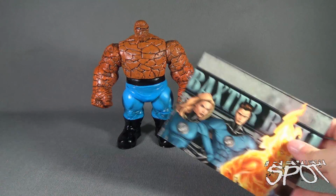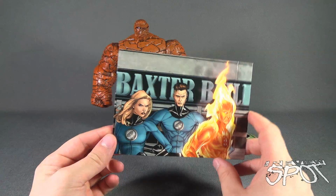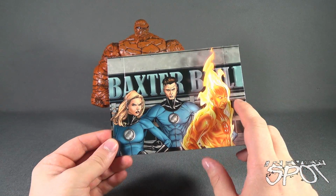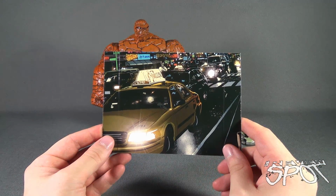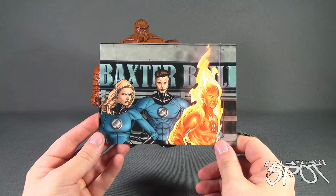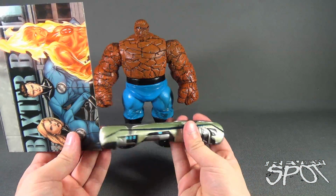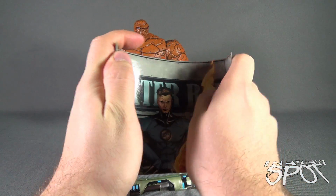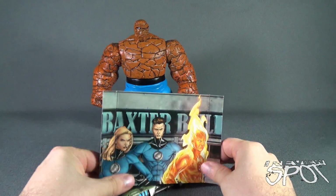If you blink, you might potentially miss the display back card that comes packaged with the figure. I made this mistake actually with Abomination, didn't even realize there was a back card featured on the back of the figure card. One side shows a city traffic scene, and the other side shows the other members of the Fantastic Four. This comes in very handy because you also get a display stand. What you want to do is take the card and fold it on the creases here, depending on your preference. You can put it either with the Fantastic Four.